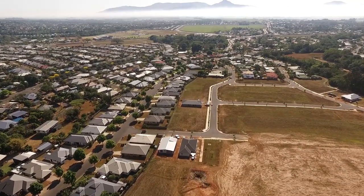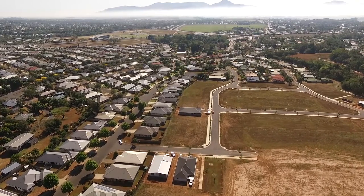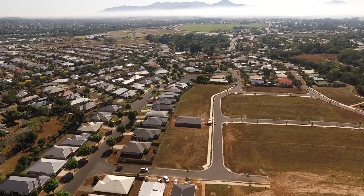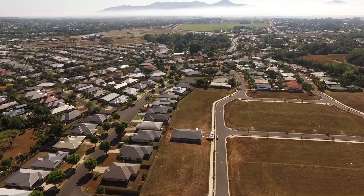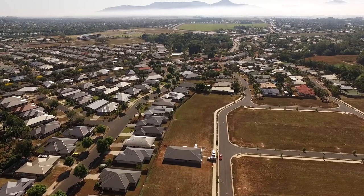Heading back home, I'm just going to let it come back by itself in this full mission. We should return back to the final waypoint at 50 meters altitude, and then I'll just lower it down. There's a few hawks in the area, it's got me a little bit concerned, but they don't seem to bother the Phantom too much.